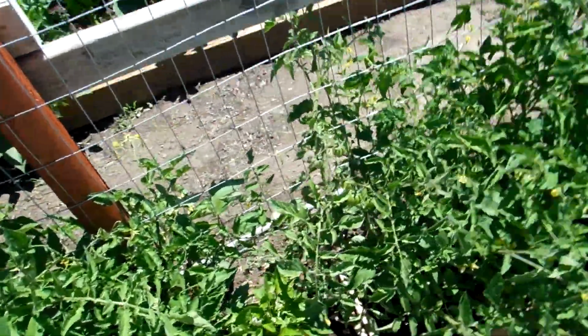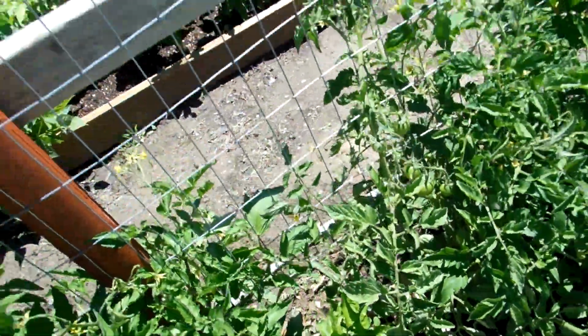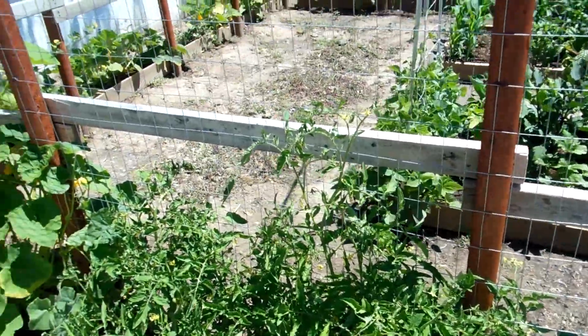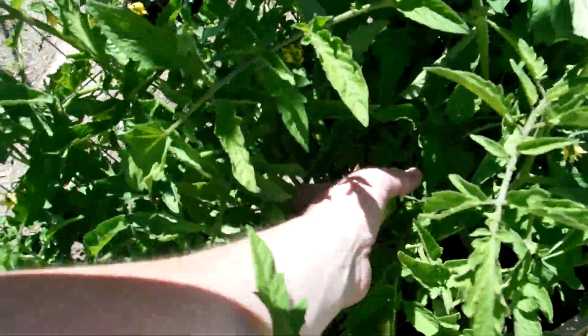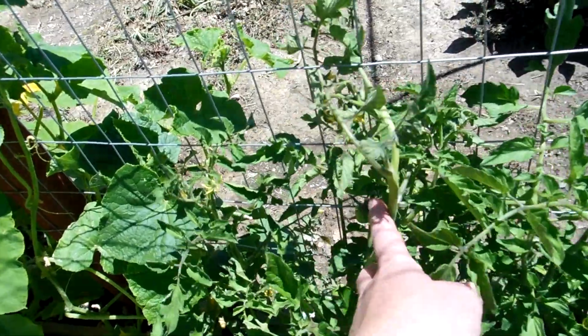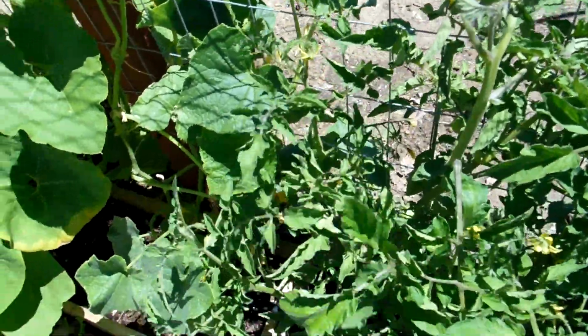But the pepper here is finally setting some fruit, so it looks like it's going to be one of the bell peppers. I can't remember which color, but one of the colors there. These tomatoes are just going crazy. Big honkers here already. Definitely got to thin this out so I can see what's going on. But yeah, that's great. Some little thin ones over here. 4th of July. Throwing some tomatoes all over the place.